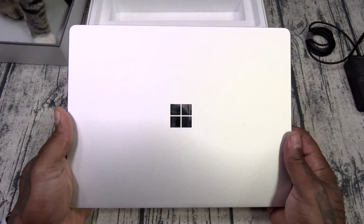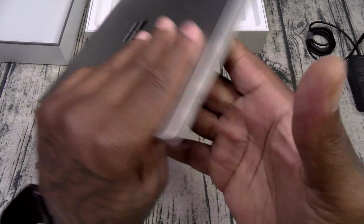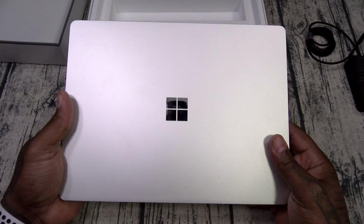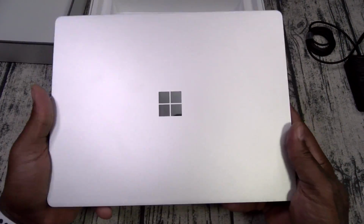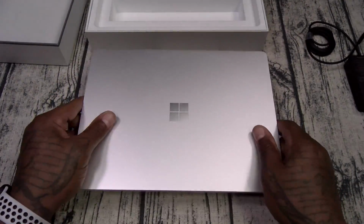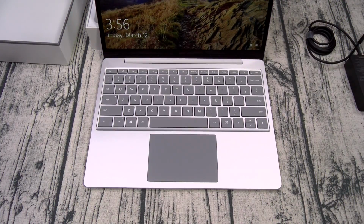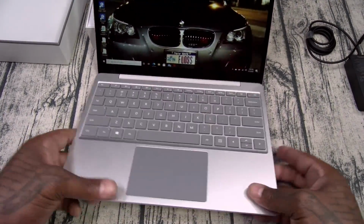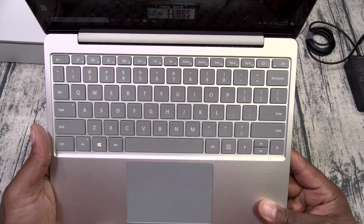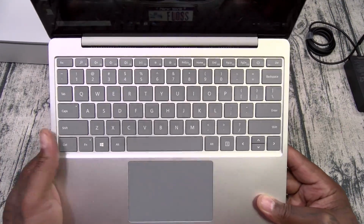First things first, build quality: aluminum on the top, polycarbonate. This thing is so lightweight, but it feels premium. That aluminum panel on the top is going to make this feel like a premium laptop. Next, one hand open test. We already did that. Bang, just like that. Now, no Windows Home, hello, but it is what it is. The keyboard: beautiful, minus the drawback of not having the backlit keyboard.